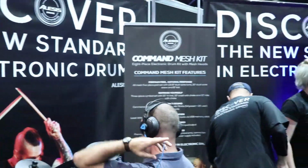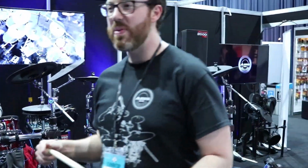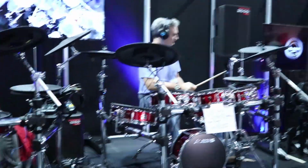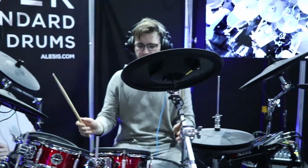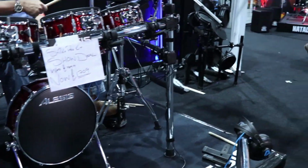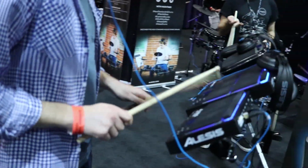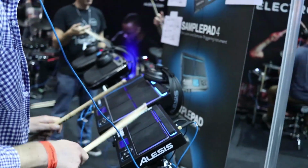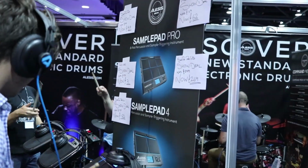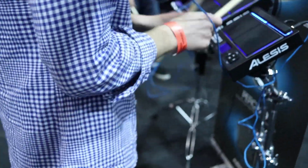Onto the Elysis stall. They had a massive range of electric kits on there, and those two kits at the back there, you could actually grab some headphones and listen to what the people were playing on there, which is a really nice addition. Some of the sample pads that they've got there with various different sounds.